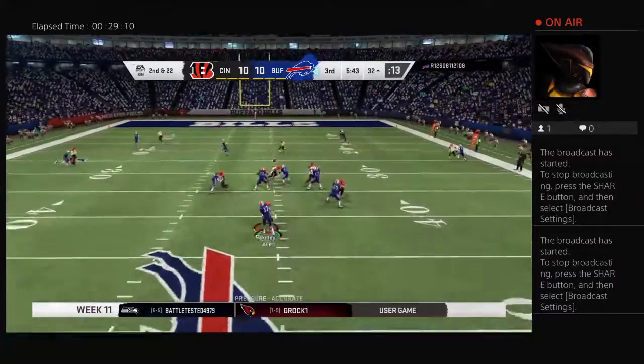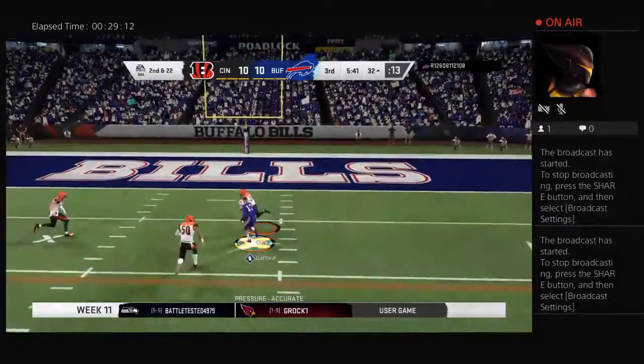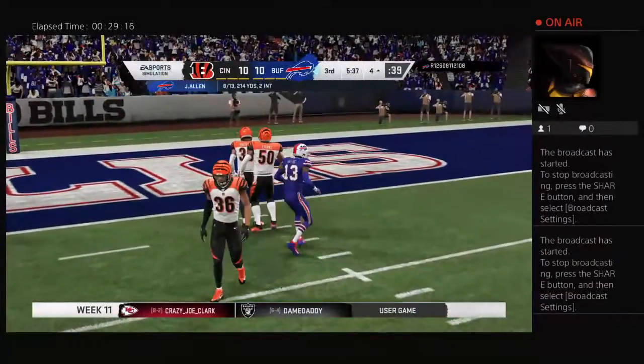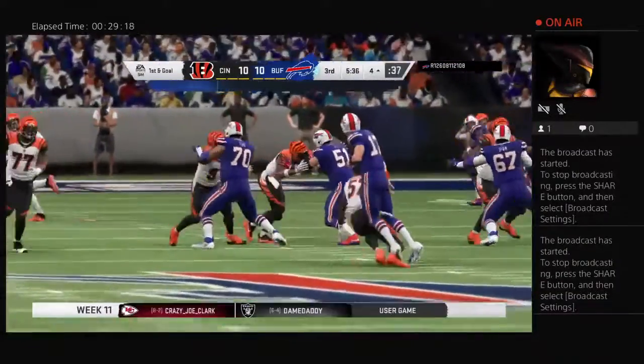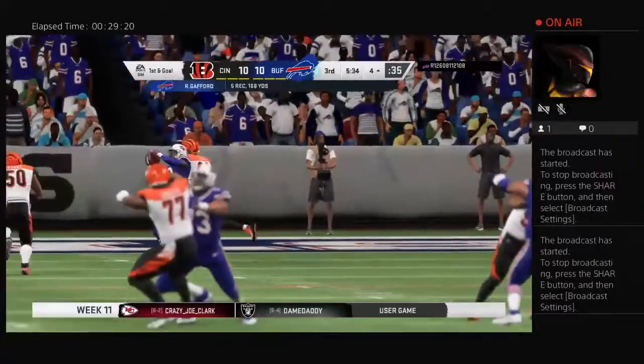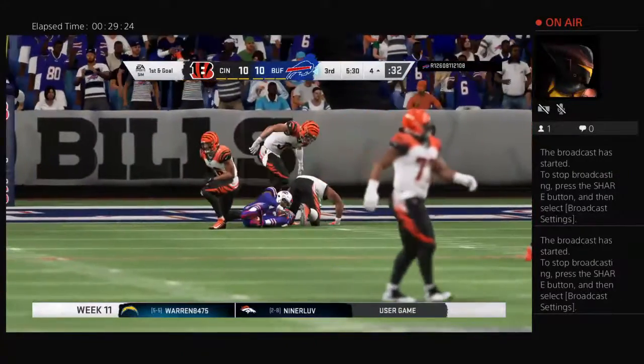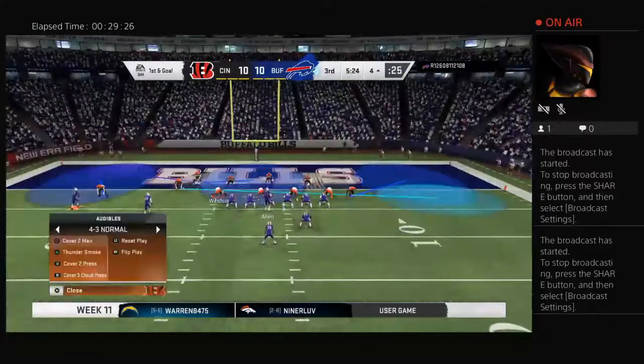Allen now looks to throw. That is caught at the 7. And they do get him down, but not before he's able to slip it inside the 5-yard line. That's good for 28 yards.